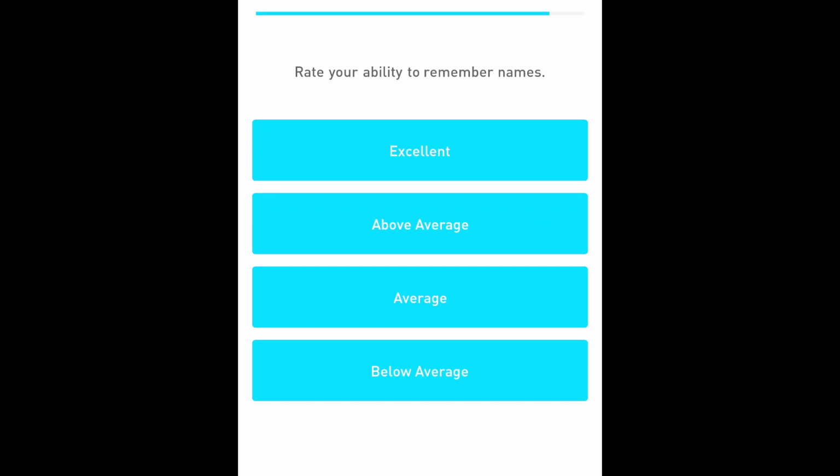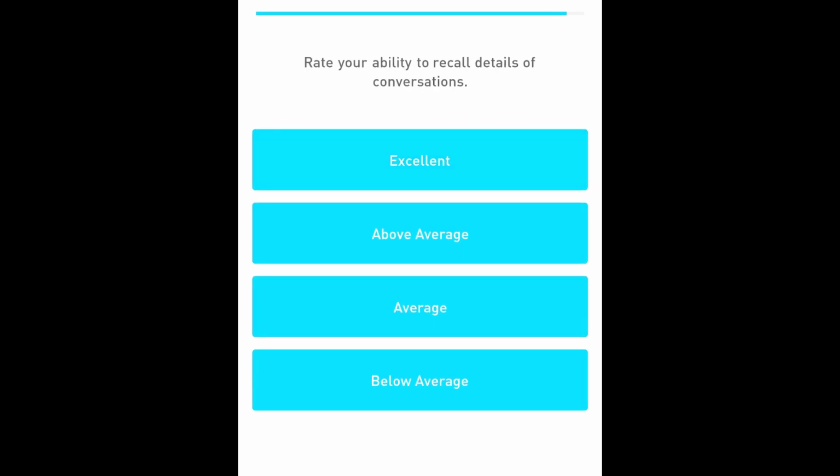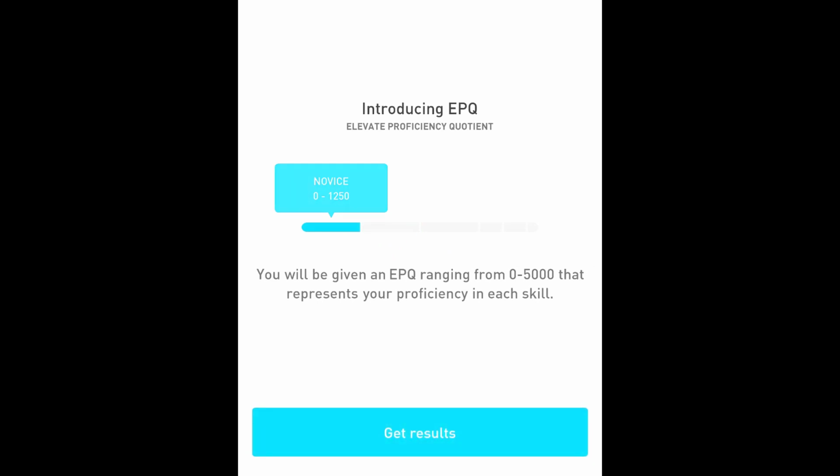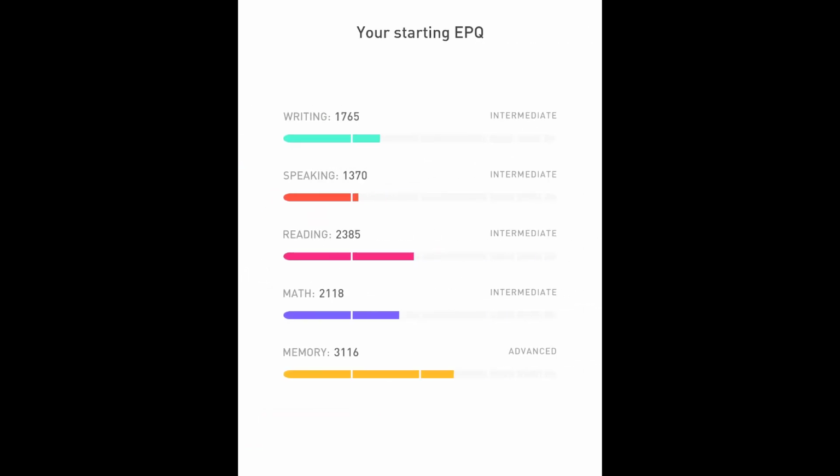Rate the ability to remember names. I can always remember people's names pretty well. Details of conversations. Excellent. Determining your skill level in writing, speaking, reading, math, and memory. It's just giving you an idea. This is introducing EPQ, Elevate proficiency quotient. You will be given an EPQ ranging from 0 to 5,000 that represents your proficiency in each skill. So hit Get Results.